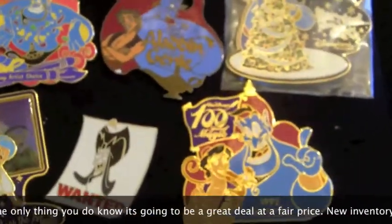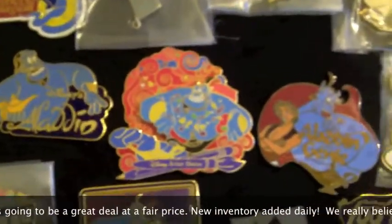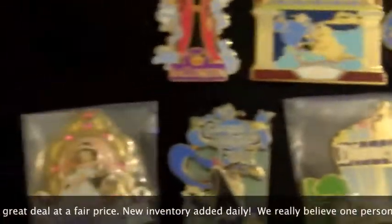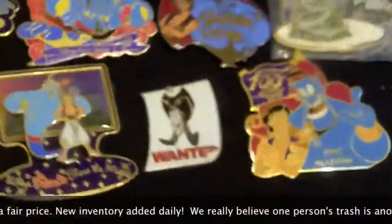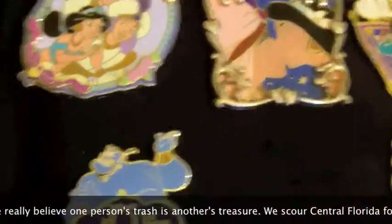If you try to find them on eBay, sometimes they get up there in price. And now what happens, there was one time this lady asked me to make a trade, and I asked for a limited edition pin. The pin that she asked for was not limited edition. And then she went and found it and told me she bought it on Disney property for a lot less than the price of the pin that I was asking for.